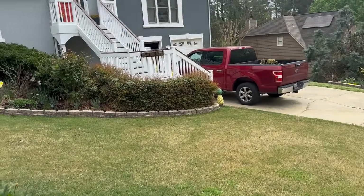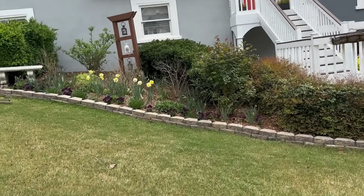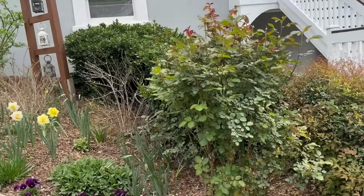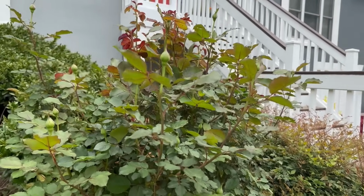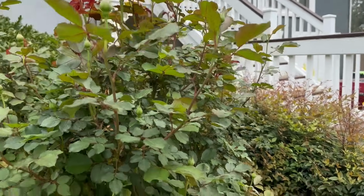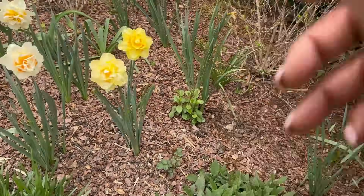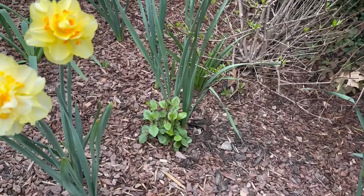Okay, so let's go over here to the front bed where my roses and hydrangeas are. All right, this is my white lie rose that I so love. Look at all those buds on there. Just absolutely beautiful. I have some more of the ornamental grass, the black-eyed Susans. That over there is a ground cover.